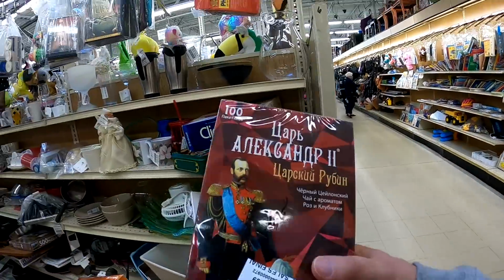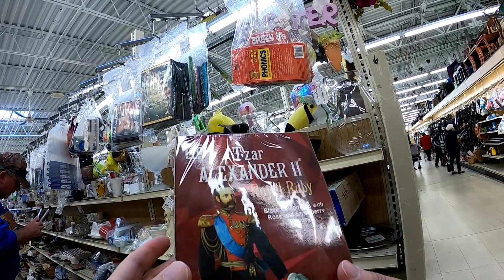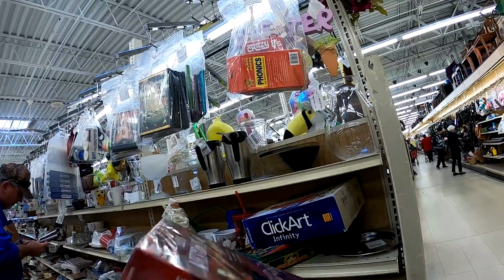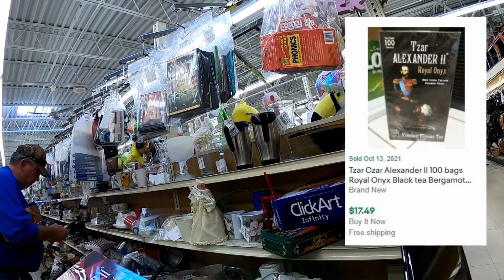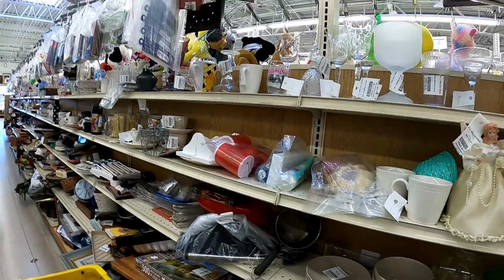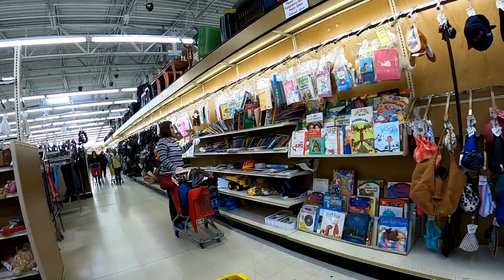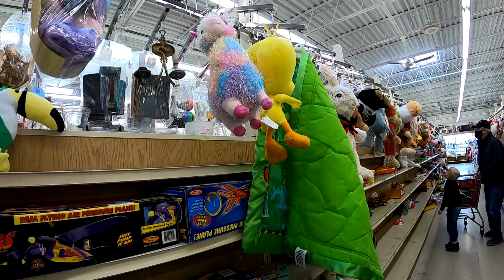And I see this as I'm walking past this aisle here, and it's Tsar Alexander Royal Ruby tea. I threw up a similar comp. These are selling for like $17-$18, and I think they had $2.99 on it here. Again, 25% off, so $2.25. I figured I'd go ahead and do that.